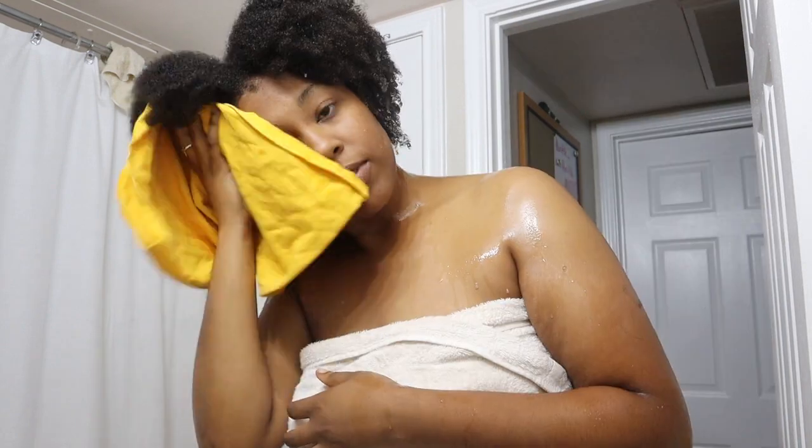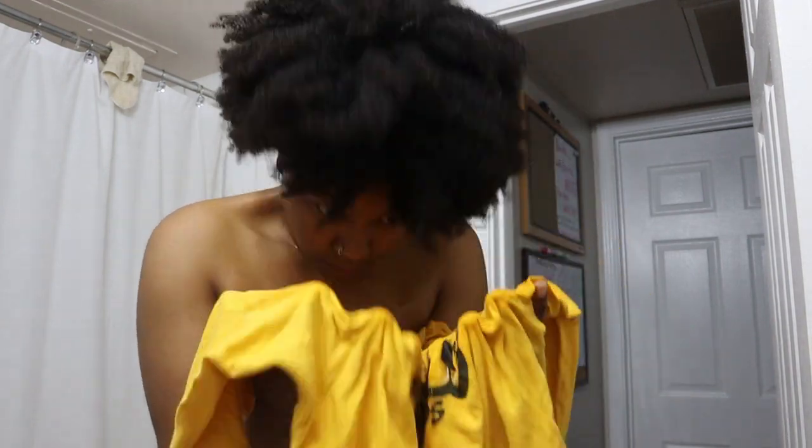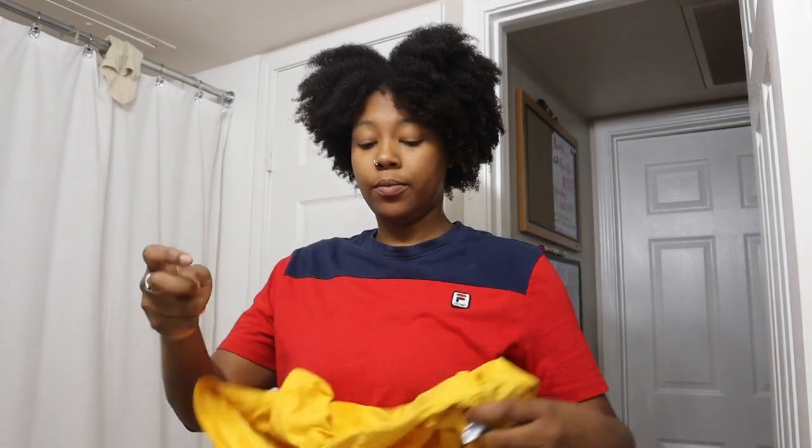So yeah, this is my hair soaking wet. As you can see, it's literally still dripping. Dedication, if you ask me. Dry my hair with this t-shirt. And then I'm gonna go put on some clothes. Okay, so just gonna finish drying my hair now that I've got some clothes on.